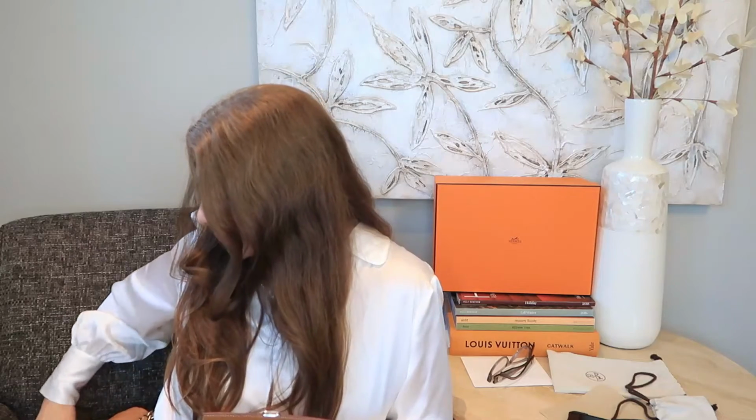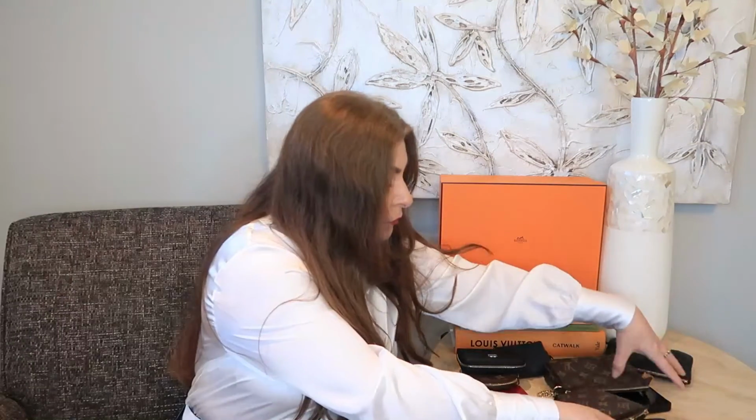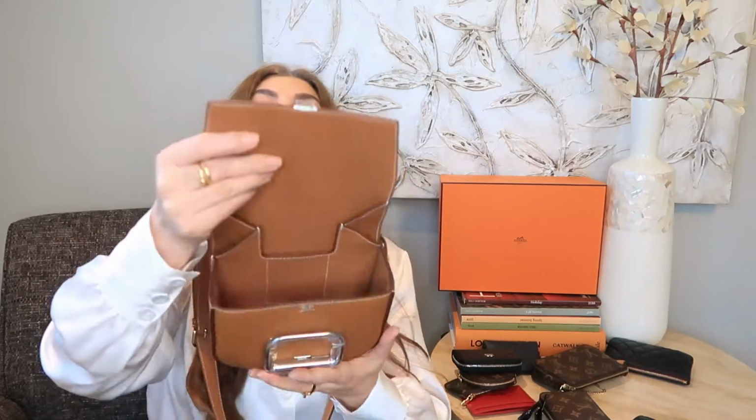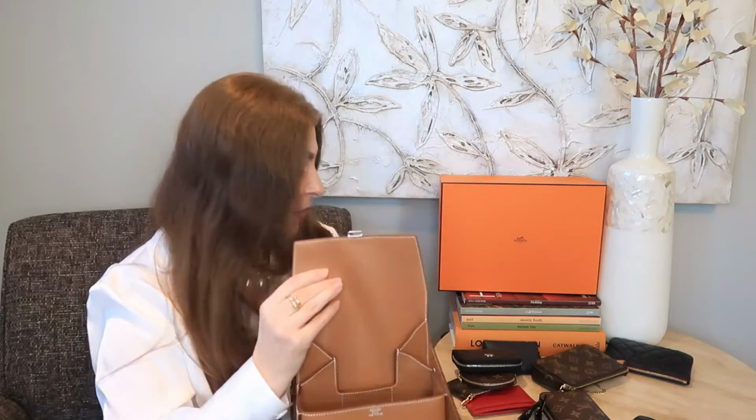Let me bring some of my items and I will show you what fits inside. So I have lots of different items over here, but no matter what, I'm going to first put my cell phone. I have an iPhone 12 standard size, not the iPhone 12 Pro, and the standard size iPhone 12 with the case goes inside easily.